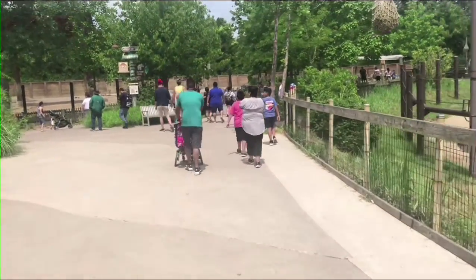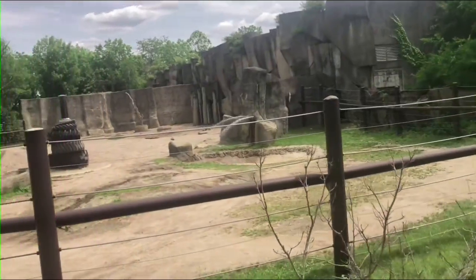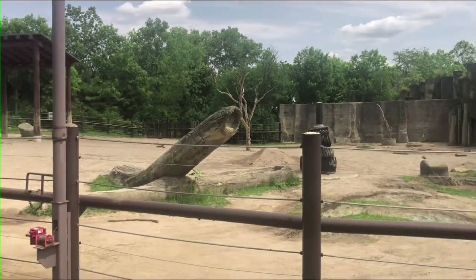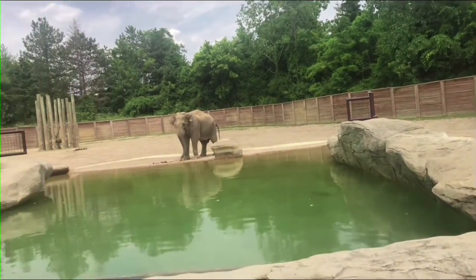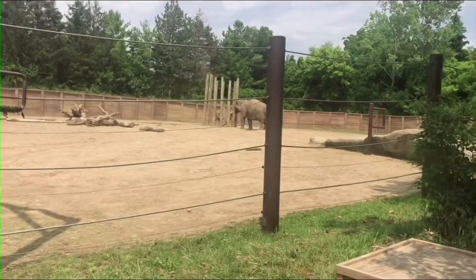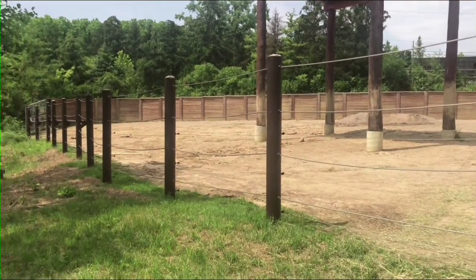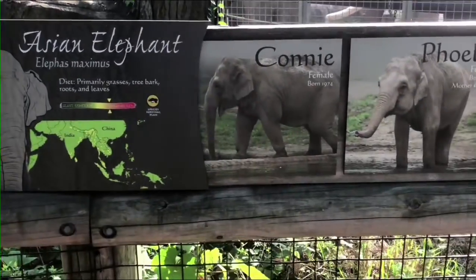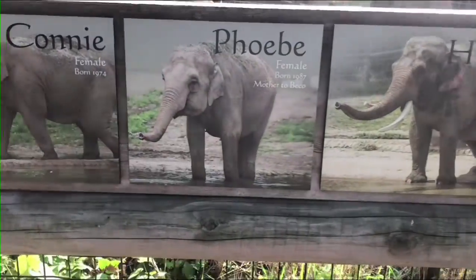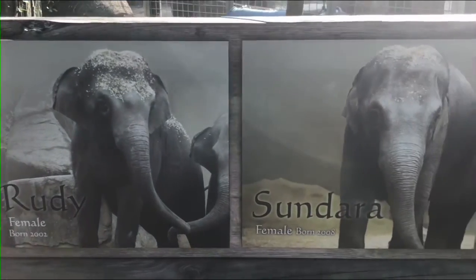Yep, so their neighbors are, again, another previously mentioned species. This huge 70,000 square foot habitat is home, again, to our elephants. It even comes with a very nice pool and very large shade structures that were added in 2019. But yep, this is home to the Indian elephants again. We have Connie, Phoebe, Hank, Rudy, Sundara, and Biko.